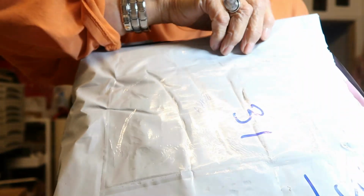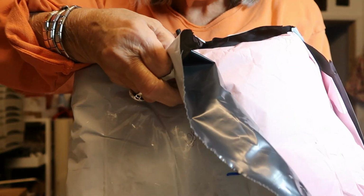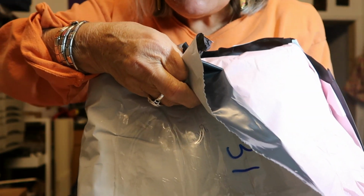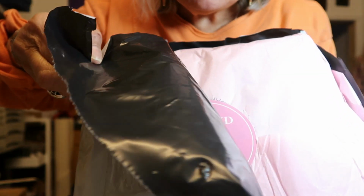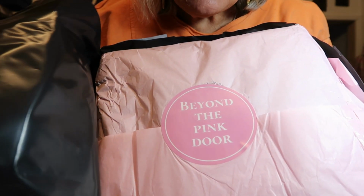But I have, as I was telling you, 2 packages and I'm waiting for another one coming. And this one is from, if I turn it round you'll be able to see who it's from. It's pink. It's a pink tissue paper. Guess who pink tissue paper is related with? Beyond the Pink Door. And this lady is in Southern Ireland, I believe.